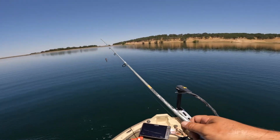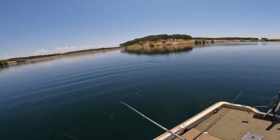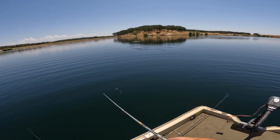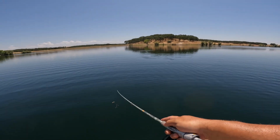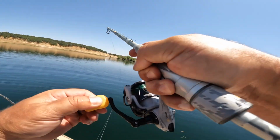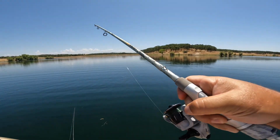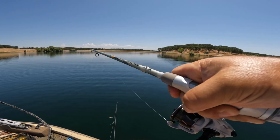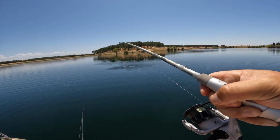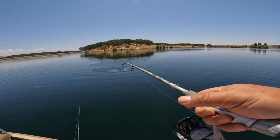I'm out here for a bluegill video and just waxing the... I could be just killing the bass on topwater right now. I just don't know if they're any size. Fun though. Oh, that's a decent one right there actually. Saw him. Oh yeah. Good one. Oh my gosh.